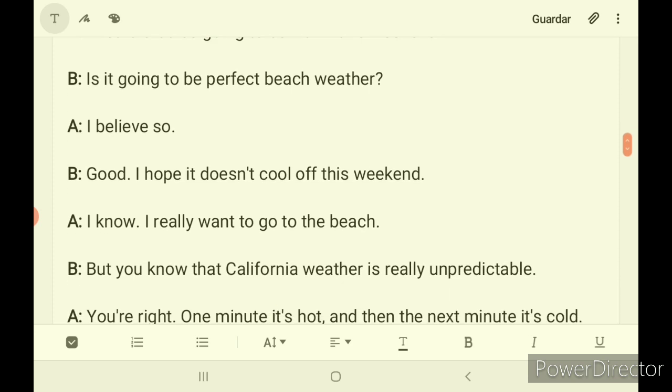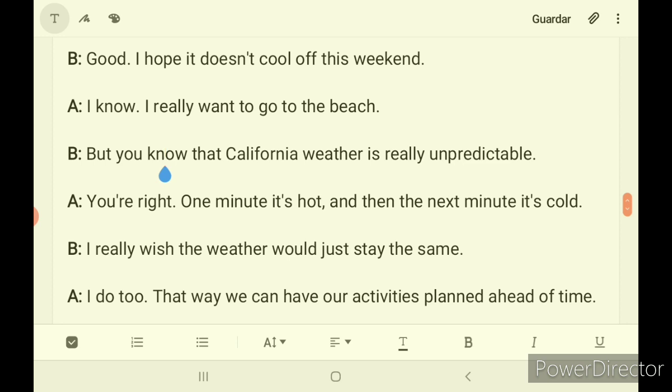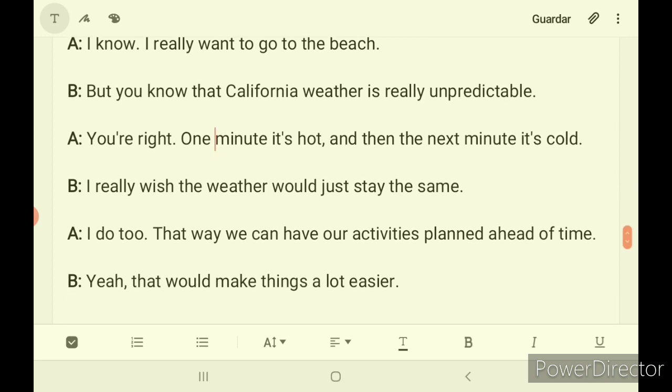I believe so. Good. I hope it doesn't cool off this weekend. I know. I really want to go to the beach. But you know that California weather is really unpredictable. You're right. One minute it's hot and the next minute it's cold. I really wish the weather would just stay the same. I do too. That way we can have our activities planned ahead of time. Yeah, that would make things a lot easier.